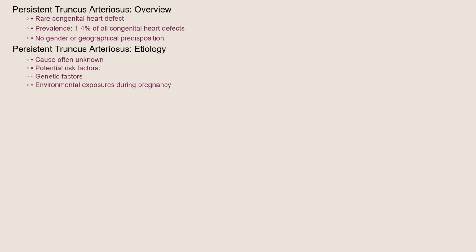Persistent truncus arteriosus is a relatively rare congenital heart defect. It accounts for approximately 1 to 4% of all congenital heart defects. It affects males and females equally, and there is no known geographical predisposition. While the exact cause isn't always known, genetic factors and certain environmental exposures during pregnancy may increase the risk.